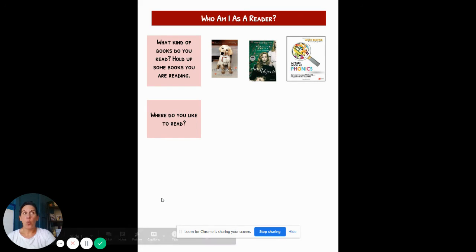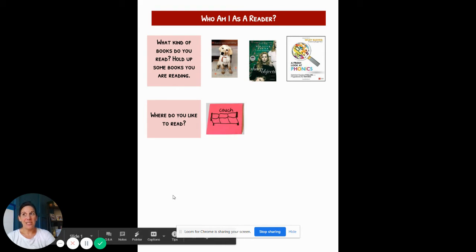All right, so the next thing I want you to do on your paper is we're going to be thinking about, where do you like to read? It's important that when you're reading, you're comfortable. You're in a space that you enjoy. So one of the places that Mrs. Gentry likes to read is usually her couch.